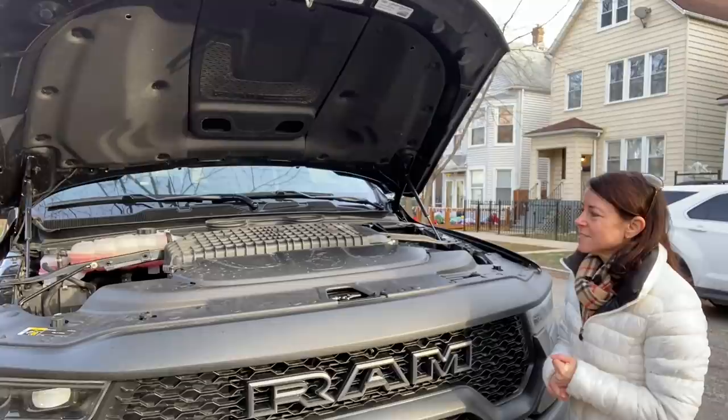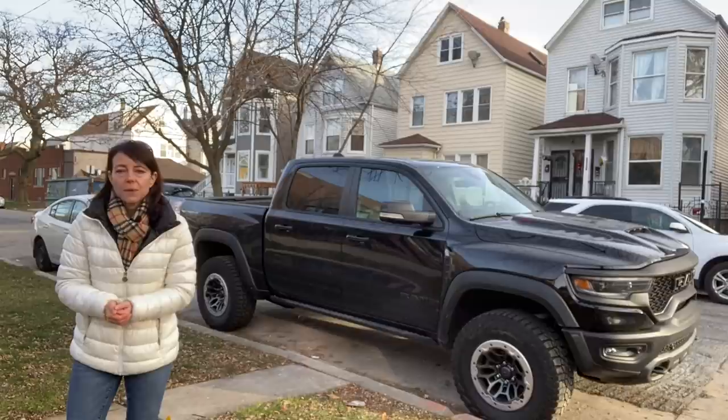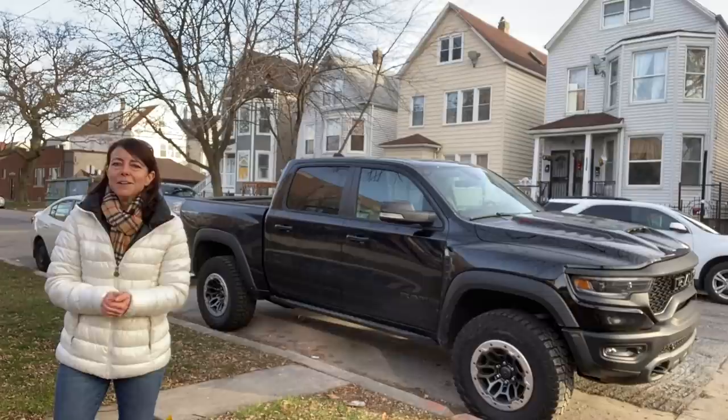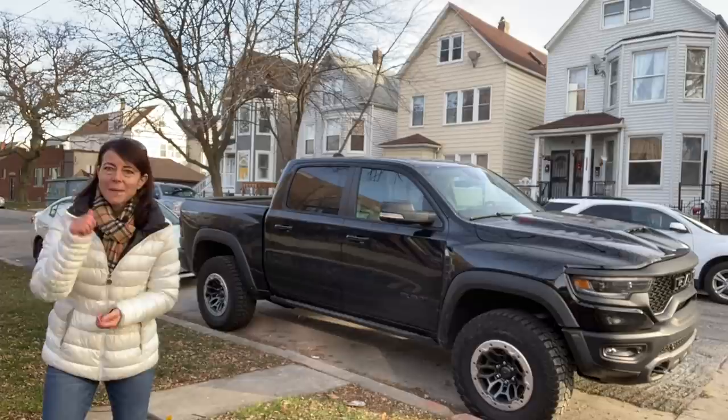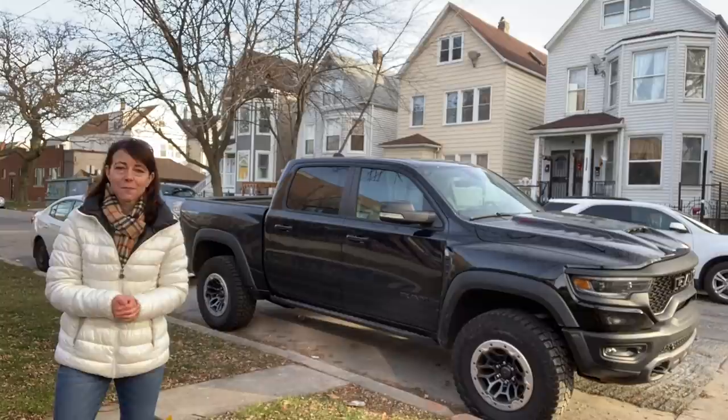All right, well, it is time to wrap up my week in the 2021 Ram TRX. And while I've really enjoyed driving it, I'm gonna have to say, frankly, I'm not gonna miss it that much because the first thing that I did every morning when I woke up is I looked out my window to one, make sure it was still there, and two, make sure the tire was in the back. And imagine my relief when every morning I woke up, both of those things were true.